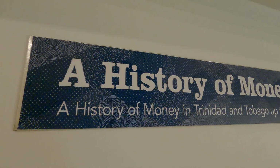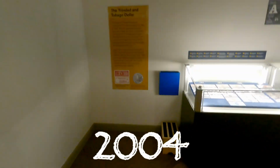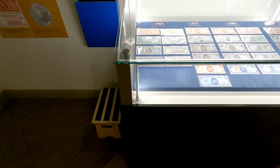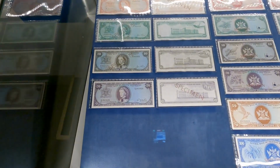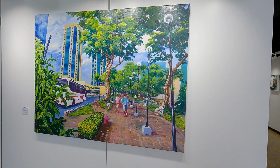Now, the museum was established in 2004, and it was formerly called the Money Museum. It has been refurbished to not only host aspects of our economy, but also some historical artifacts, and as you saw earlier, our local art collection.